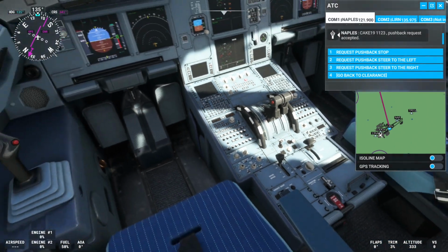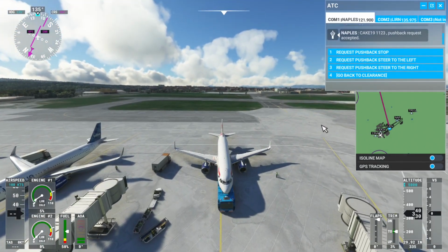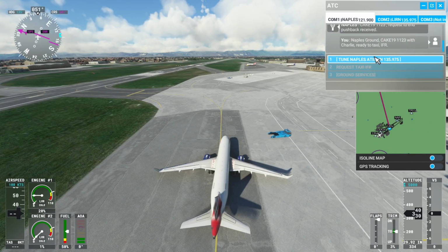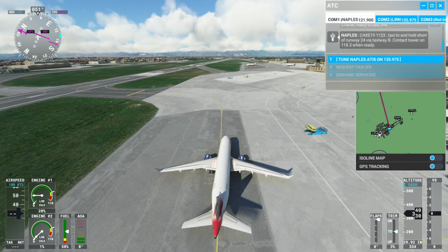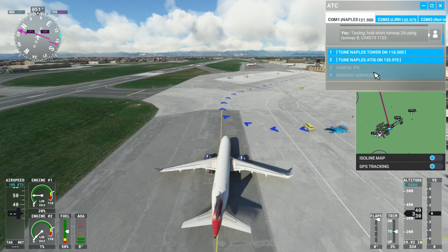And we're gonna start up engine 1. Engine 1 is spooled up. Engine 2 spooled up. Naples ground, Cape 19-1123 with Charlie ready to taxi IFR. Cape 19-1123 taxi to and hold short of runway 24 via taxiway Bravo. Contact tower on 118.5 when ready. Acknowledge. Taxiing hold short runway 24 using taxiway Bravo, Cape 19-1123.